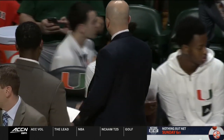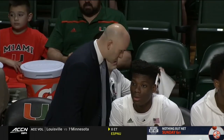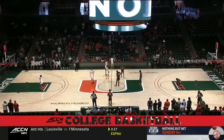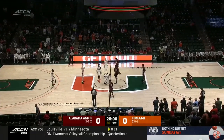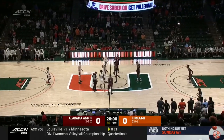Nothing is going to change in how we approach this game. We've already had our scouting report in. These guys know what is expected of them, and I don't expect to see any speed bumps this afternoon. They've got to work on their defense. They've got to work on their rebounding. And this time of year, for every team, it's all about refining the team elements that are going to make you successful in conference play.